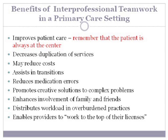One important transitional issue is medication reconciliation when patients move from setting to setting. Teams, because of the collaborative nature of successful teamwork, help promote creative solutions to complex problems, which are, of course, more commonly found in older patients.